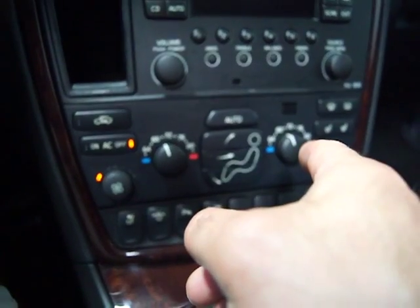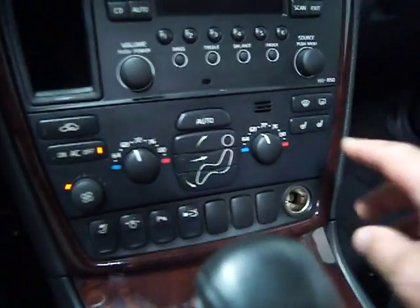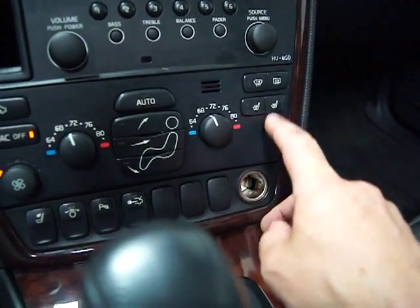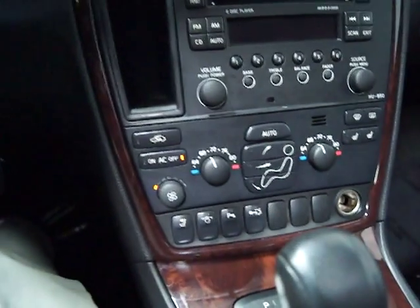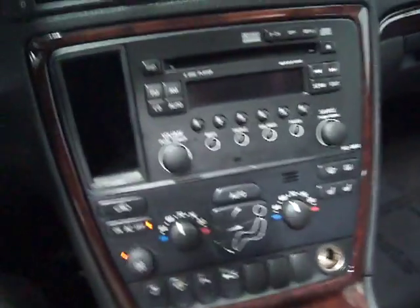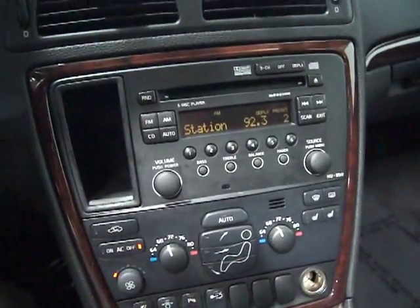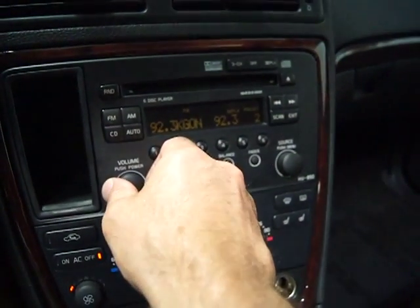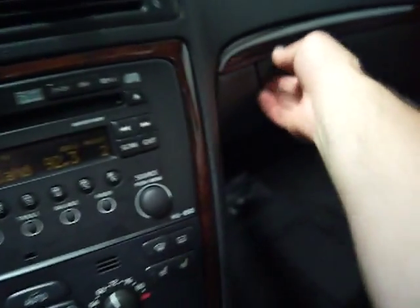So you've got dual auto climate control, which is nice. Here are your heated seats over here. You've got a bi-level heated seat, a high and a low. Let me turn the lights on so I can see. Then the stereo, as I mentioned, you've got an iPod. You've got a premium sound system in this. You also have a 6-disc changer in it.